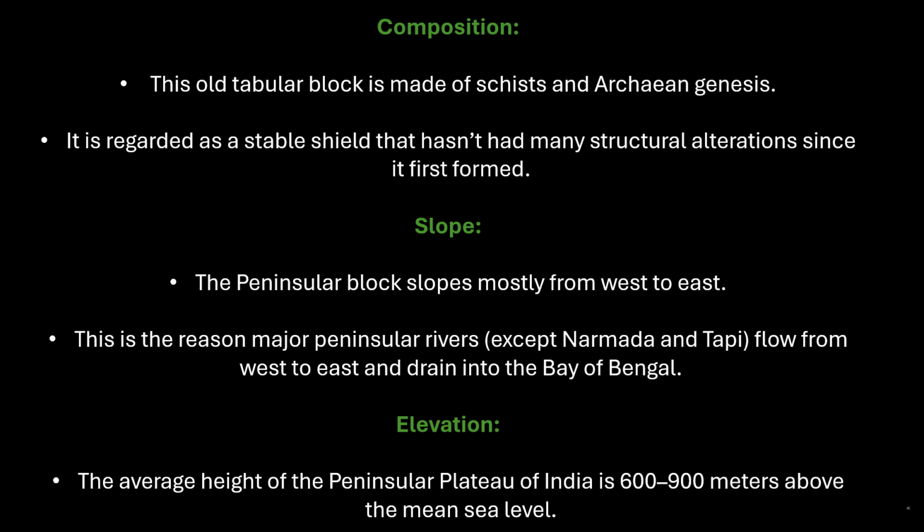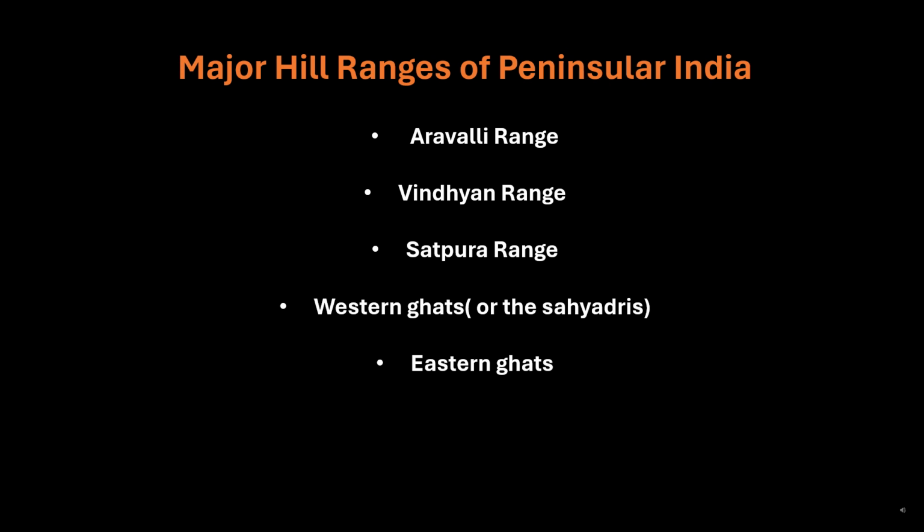Composition. This old tabular block is made of schists and Archean gneiss. It is regarded as a stable shield that hasn't had many structural alterations since it first formed. Slope. The peninsular block slopes mostly from west to east. This is the reason major peninsular rivers, except Narmada and Tapi, flow from west to east and drain into the Bay of Bengal. Elevation. The average height of the Peninsular Plateau of India is 600 to 900 meters above the mean sea level. Major hill ranges of Peninsular India: Aravalli Range, Vindhyan Range, Satpura Range, Western Ghats, or the Sahyadris, and Eastern Ghats.